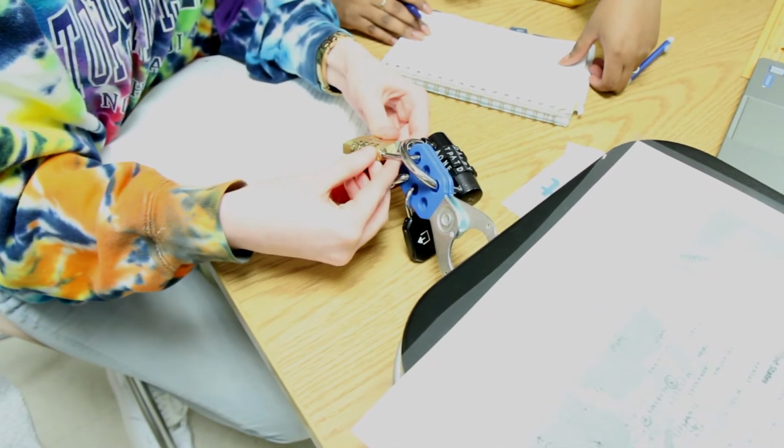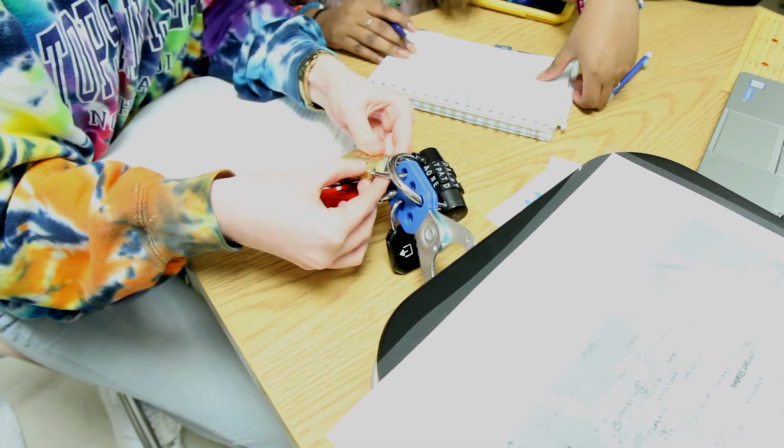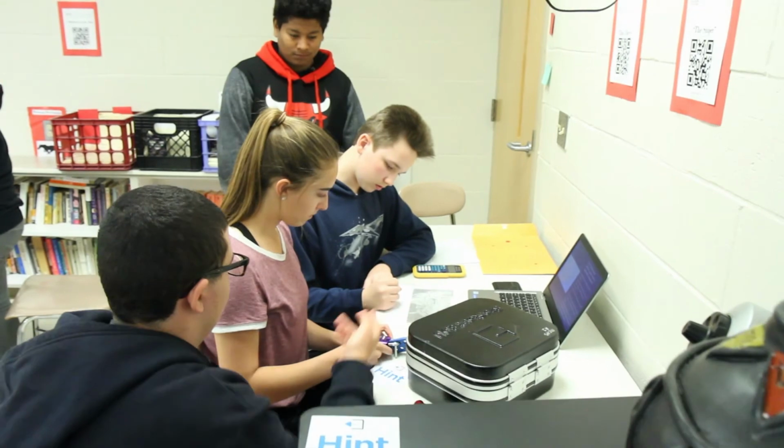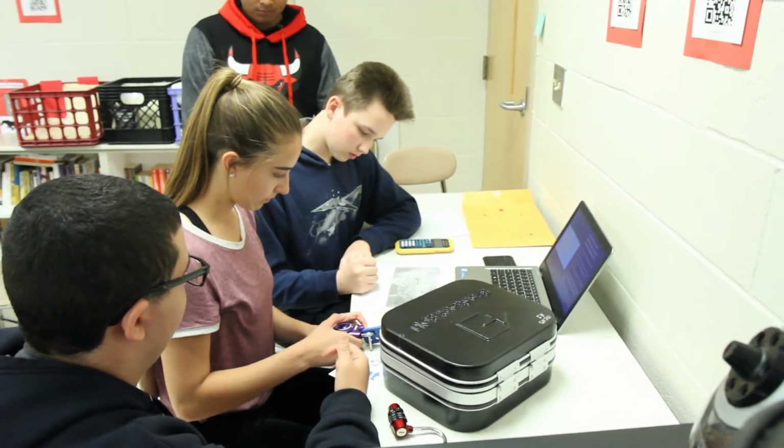It's not who remembers the most out of the stories. It's not about fact recall. It's about what can they do and how well can they work together, and those teams are the most successful with this activity.